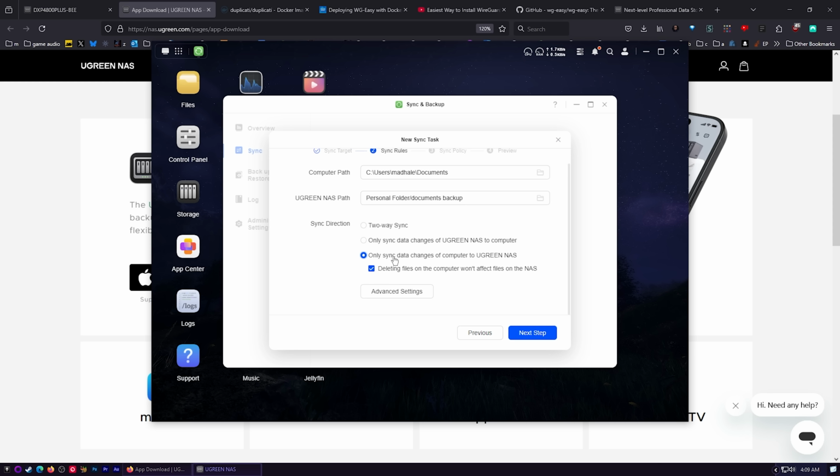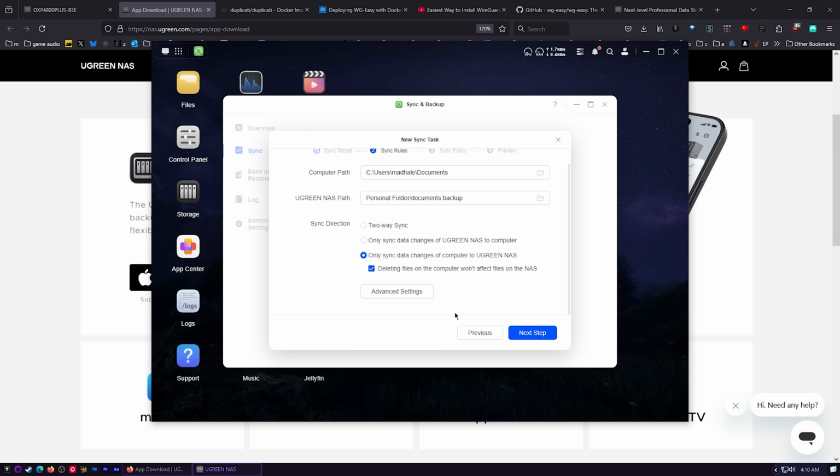Note that two-way backup can be a little bit dangerous because if you accidentally delete something from your documents folder, then it'll get removed as well from the UGREEN NAS. So you might want to just have it only sync data changes of the computer to the UGREEN NAS, and then deleting files on the computer won't affect the NAS. If you have multiple versions of the same file, then that'll obviously be there. So that's a safer way to do it, but it will use more space. So you can do it however you like.